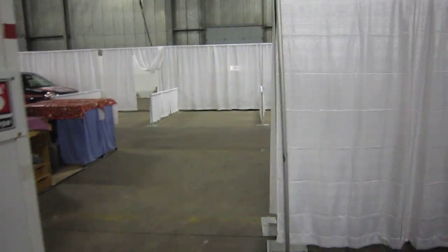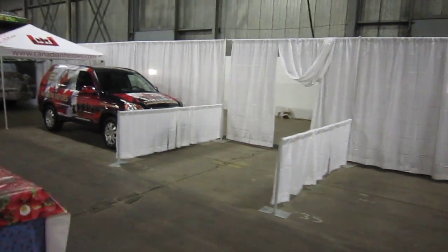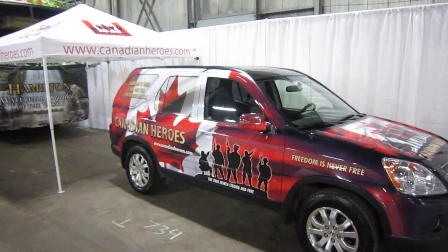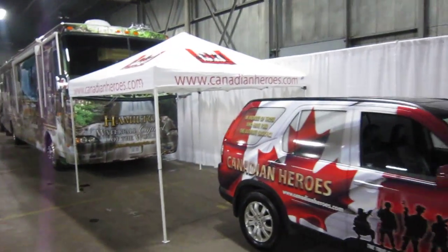So people are still moving in. It's now Tuesday. They'll be moving in all the way till Thursday, when the event starts. So this is going to be the largest trade show we've ever done. I've never had the car in with the bus and all that. So I moved the bus back and we've got our brand new tent up. Tent looks awesome.